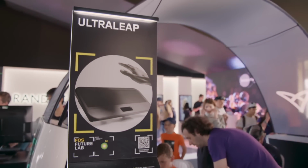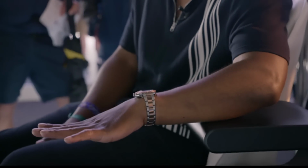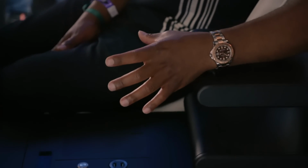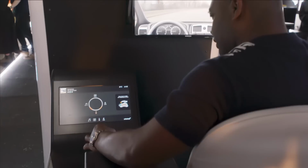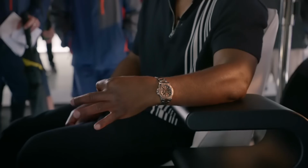How we'll interact with cars in the future will also be very different, and it's likely to be something like this. Okay, so let's try this out. This contactless driver interface is made by a company called Ultraleap, and their plan is to render dashboard buttons a thing of the past. If I make an OK gesture above the console, I get a choice of 4 different options: fan speed, temperature, media, or maps. And if I move my hand, I can select the one I want.